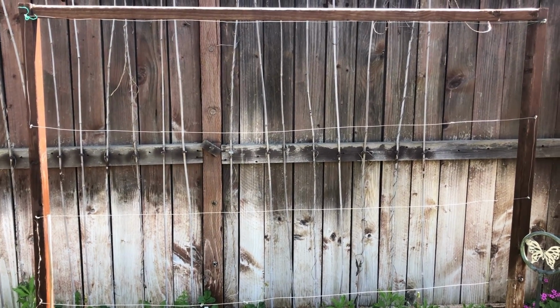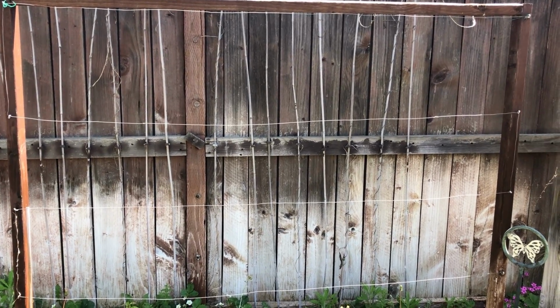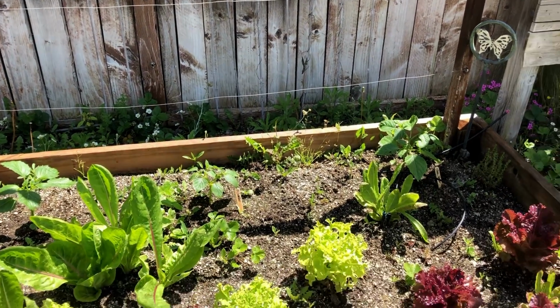Tomatillos are a staple ingredient in the best salsa in the world, our friend Caesar's recipe. Yum, can't wait to make some.